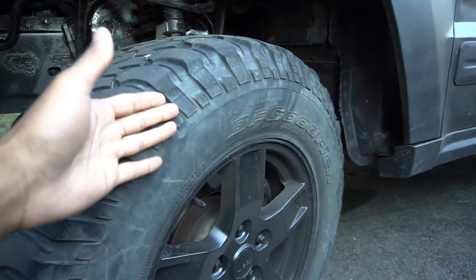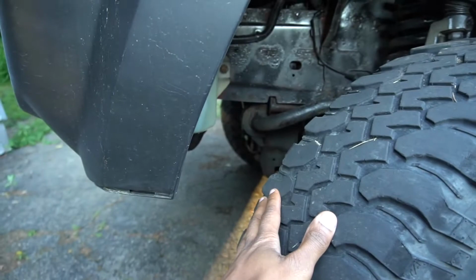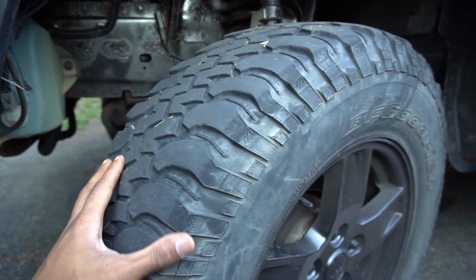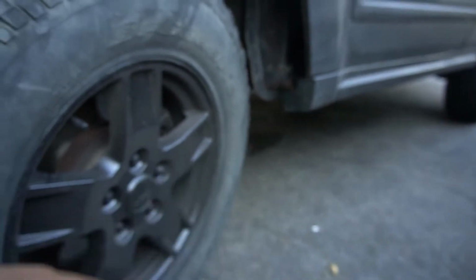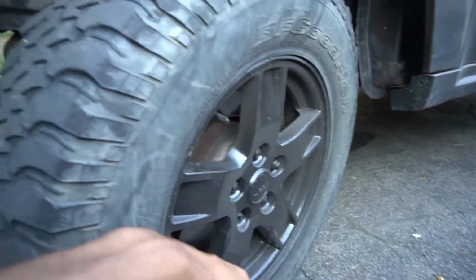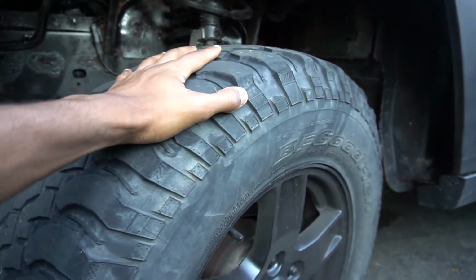Could have been bigger, 35s. Honestly, there's probably enough room. Yeah, you can probably run 35s on here, but I don't know how well the drive shaft would hold up if it's going to be bending too much, or if you have to do too many modifications to make that work. But the 33s look great on here.